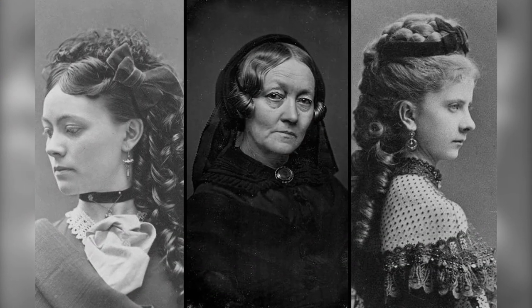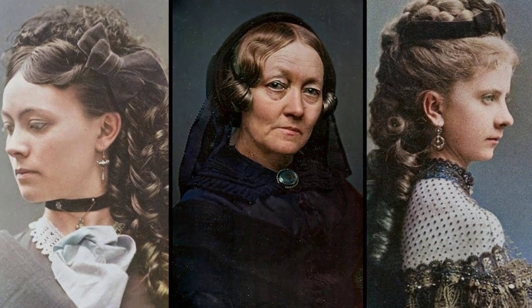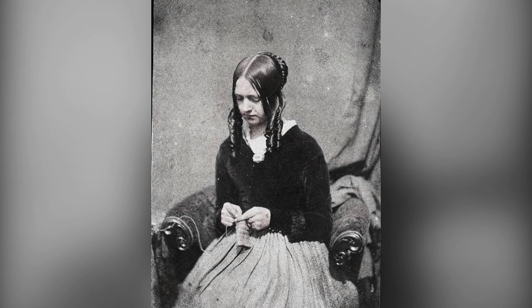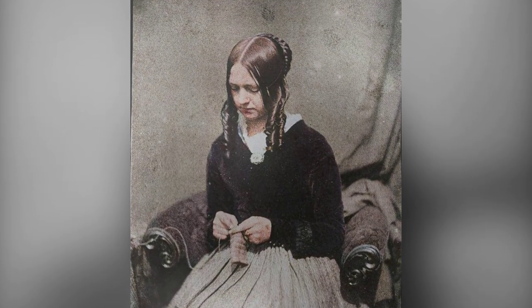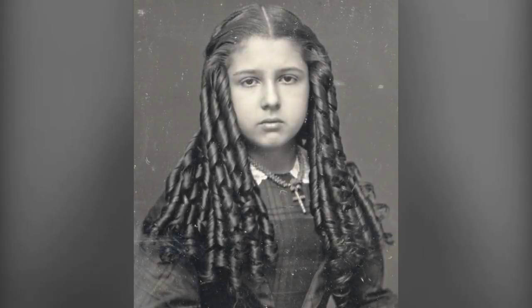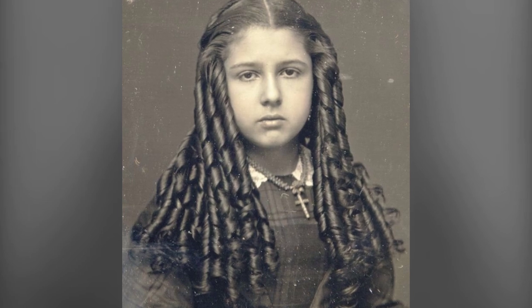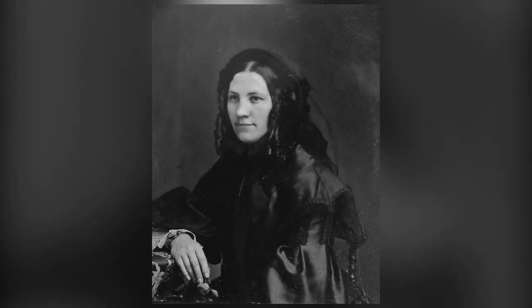The 19th century was a fascinating time for hair and fashion. And when it comes to Victorian women's hairstyles, the spectacle was truly something to behold. From the 1870s to the 1900s, women embraced a more subdued and elegant style, a departure from the extravagant trends of the past. During the Victorian era, women valued healthy, glossy, and soft hair.